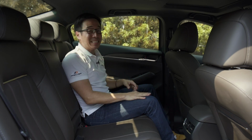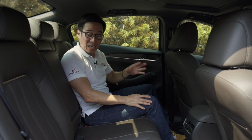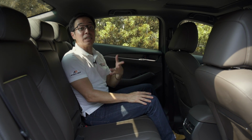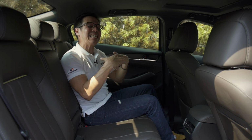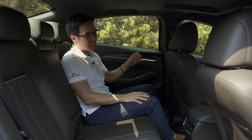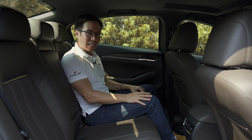Now, with most mid-size sedans, normally there's a VIP touch to it. Don't get me wrong, there is one here. You've got a metal strip in the center of the seats. Why it's there, I have no idea, but it does look pretty. But there isn't anything else, really. There's no reclining seat, or there isn't a privacy shade that goes up. The only thing that it does have, this Mazda 6, is that it has footlights.